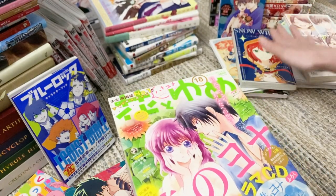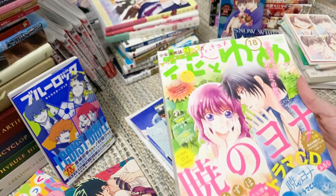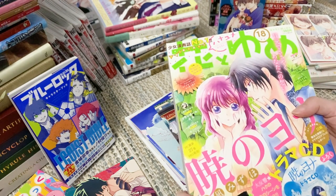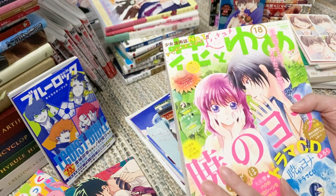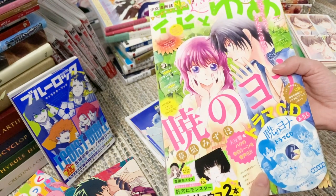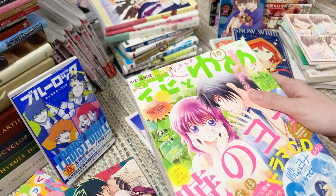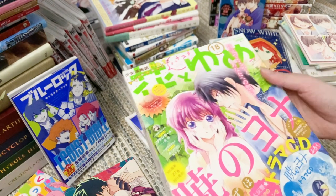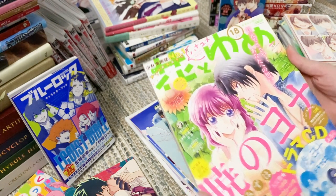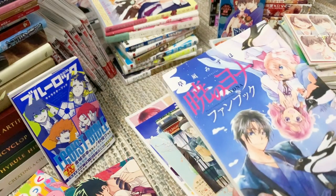And then I recently started collecting magazines for Love of Kill. But other than those two, I don't see myself being a big magazine collector unless it's going to be an issue that has a cover illustration that I really like, or if it's going to be a magazine issue that has some kind of special release with it, like this one has a Yona of the Dawn drama CD, and there have been some recently that I've picked up that came with art booklets, and the only way to get them is with the purchase of the magazine. So I have this one for Yona of the Dawn, this issue of Hana to Yume. And then I have the fan book.